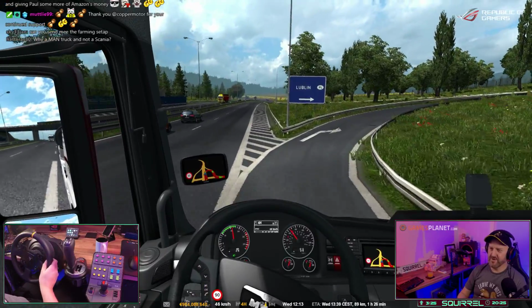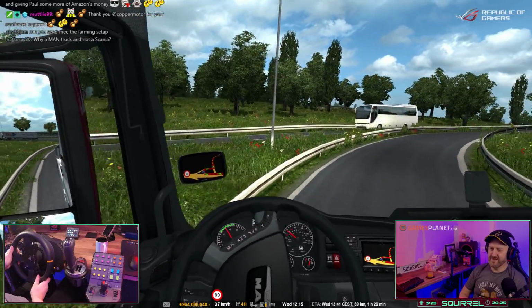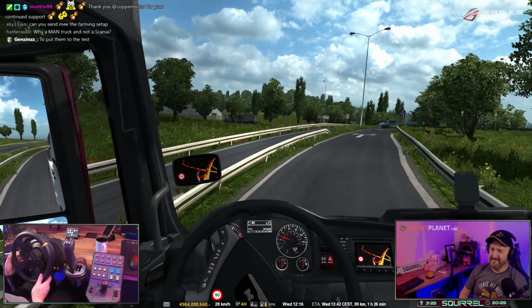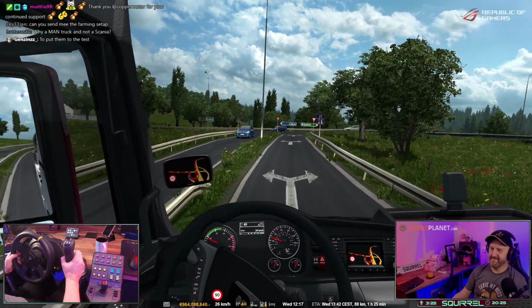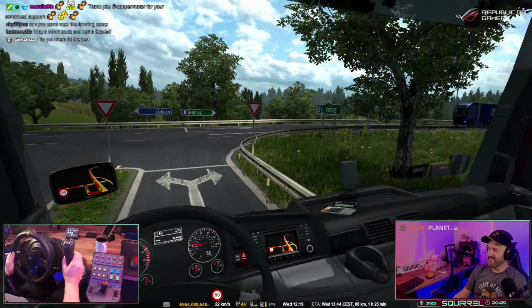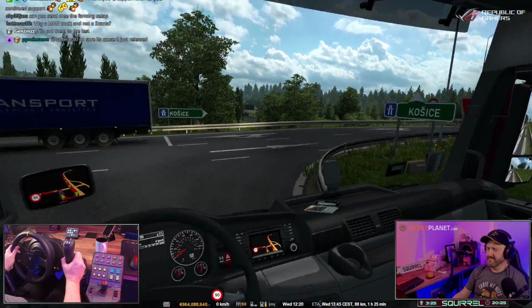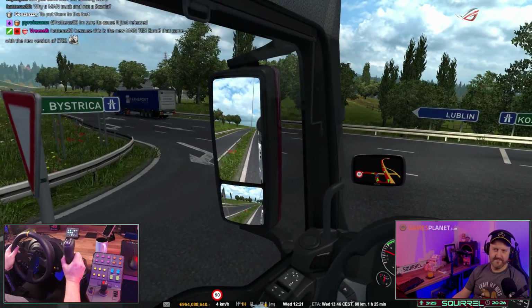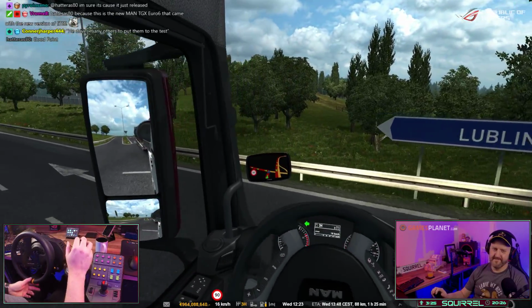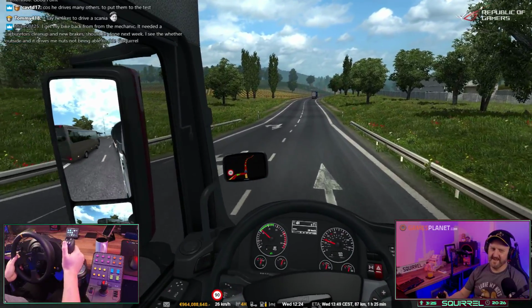Why an MAN truck and not a Scania? Isn't it literally in the Sunday Night Trucking song? The answer to that question. Exactly. Exactly that.